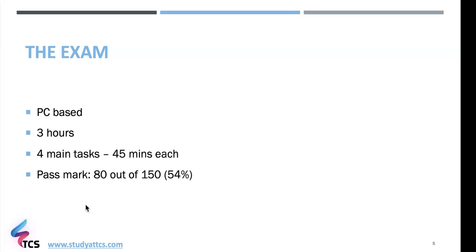And the pass mark which you need to achieve is 80 out of 150, or 54 marks. You need not worry about this pass mark, because most of our students who stick to our study plan and utilize all the resources which we provide, they gain more than 100 marks comfortably. So when the pass mark is 80, if you can achieve 100 marks, then that's an extremely good score, because the OCS exam is the toughest case study exam.